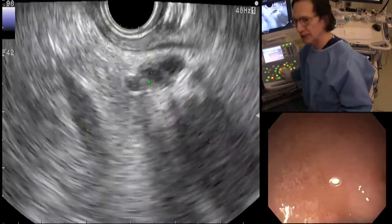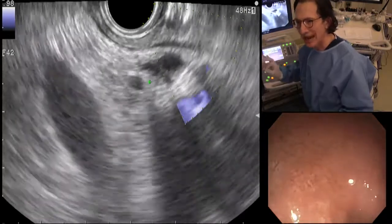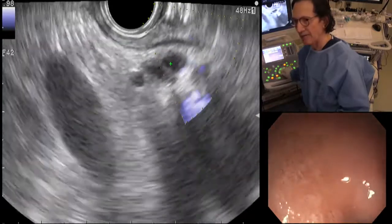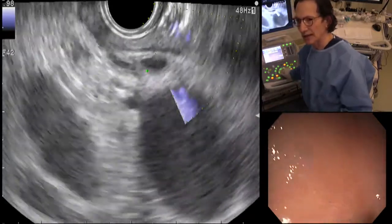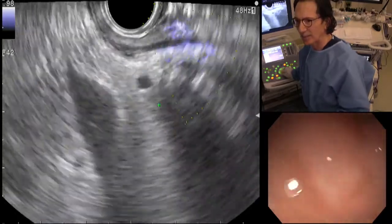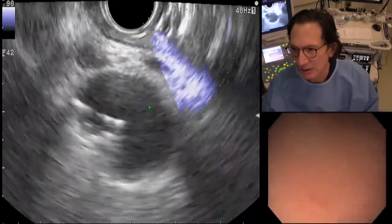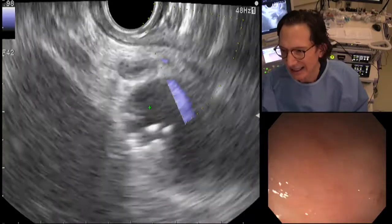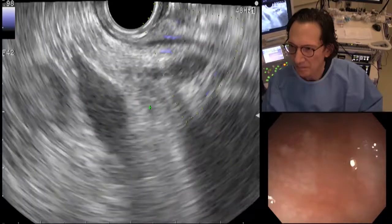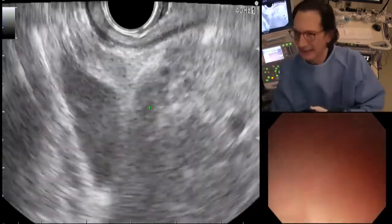And by the way, if we put the Doppler on, we see there's no Doppler signal in those two anechoic tubular structures above the portal vein. So here we have the bile duct, and here we have a structure that is the cystic duct that joins the bile duct probably here. So let me just sort of move this around a little bit to sort of see what the anatomy looks like. So I'm just sort of turning this around. I'll take the Doppler off.